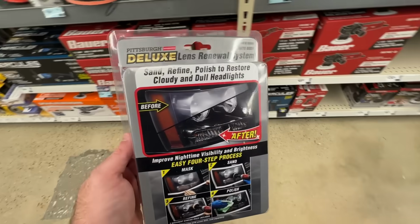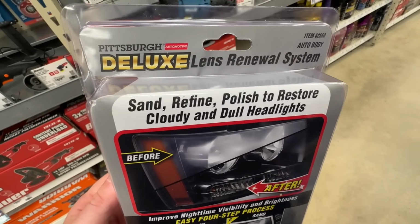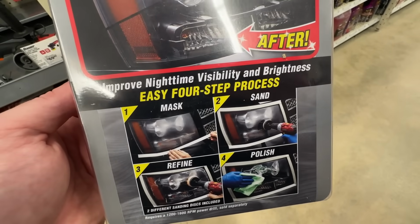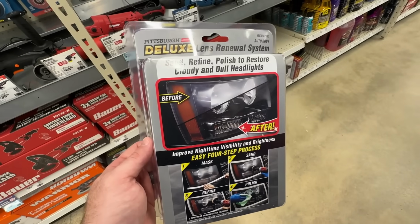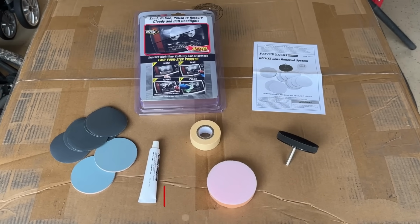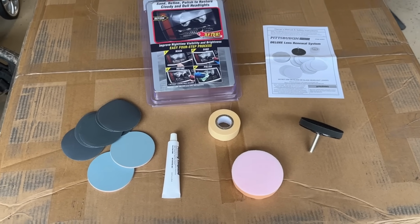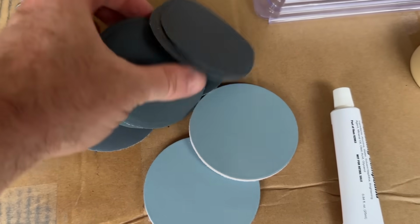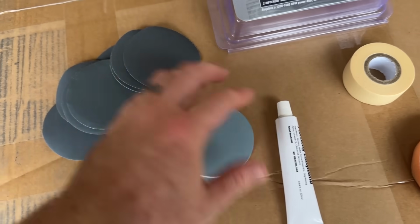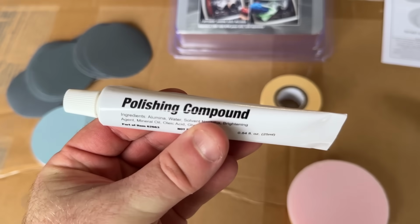First up is this Pittsburgh Automotive Deluxe lens renewal system. This is for your car headlights. This is a fairly new item at Harbor Freight, but headlight restoration systems aren't new to anybody, and this works no different than the other ones. This kit comes with everything you need, including that drill adapter that has the Velcro on it. It has numerous grit sanding pads that you're going to work in stages, and then it has that final compound applicator pad that you'll use at the very end. One thing this kit does come with that the others don't is masking tape that will actually help protect your vehicle while you're applying this.